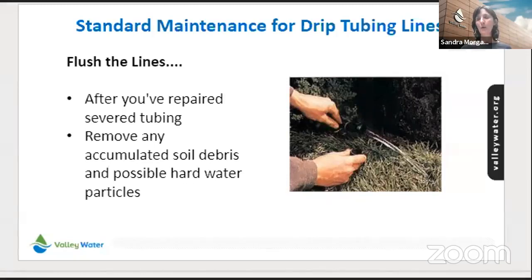And how do you flush the lines? Well, first you need to know where your endpoint is of that system in that zone. You always have an endpoint. The endpoint is indicated with like a cap, a threaded cap. It could be a shutoff fitting. It could be what I call a crazy 8 crimp, where they crimp the tube back into itself with that crazy 8 little piece.